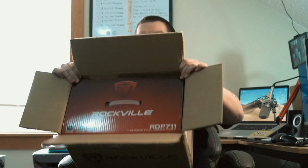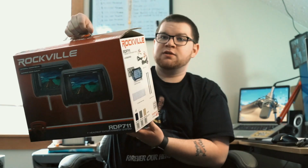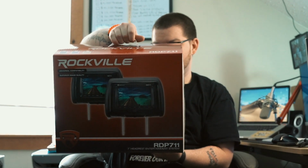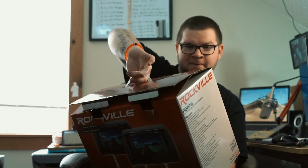So this is another Rockville box. Okay. So the top of the box, all I see is this right now. But it says 7-inch headrest entertainment system. It looks like the black one is checked off, so it's the black color. Yeah, this is some Pimp My Ride stuff. We literally have a screen for a headrest.